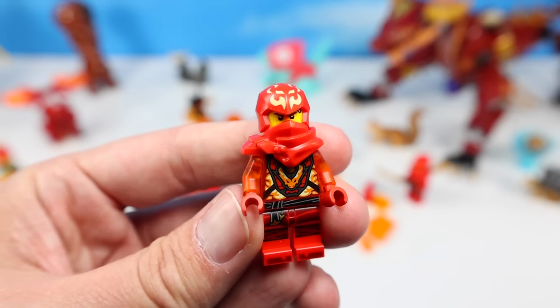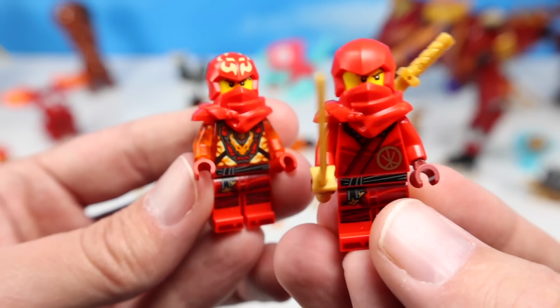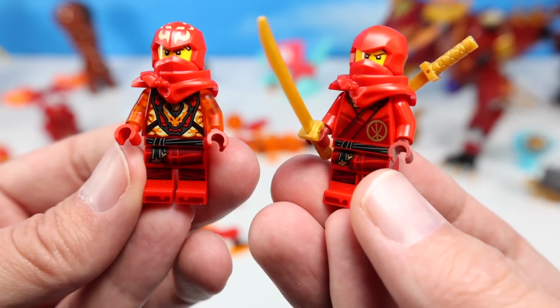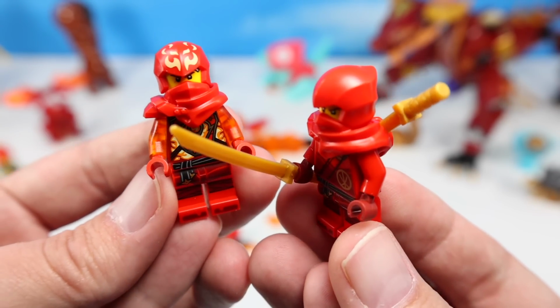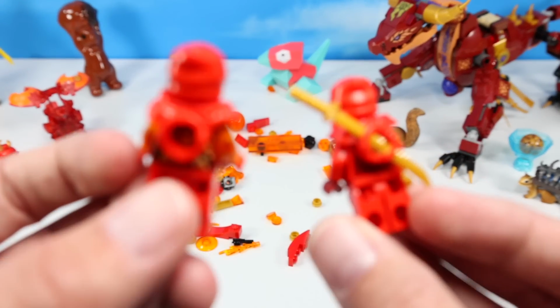Okay, so there is Kai. And you can see, let's get out Kai from the lava dragon. You can see the differences here. We've got translucent arms on the Flip Kai and a different chest piece. Looks to be the same pants. And the helmet has some fiery effects. They always kind of do that with these fun pack figures. And we can place sword on back.